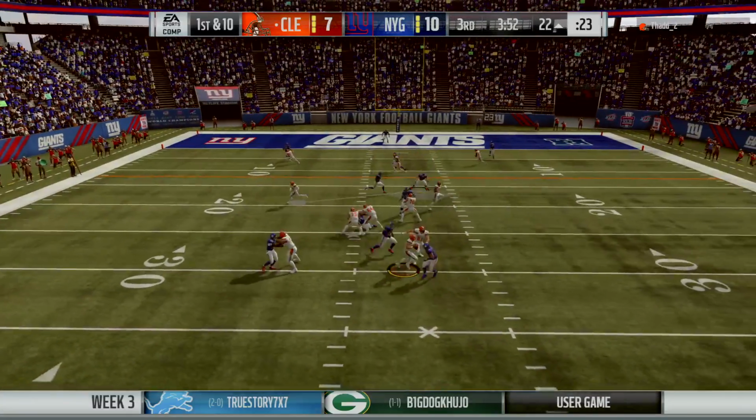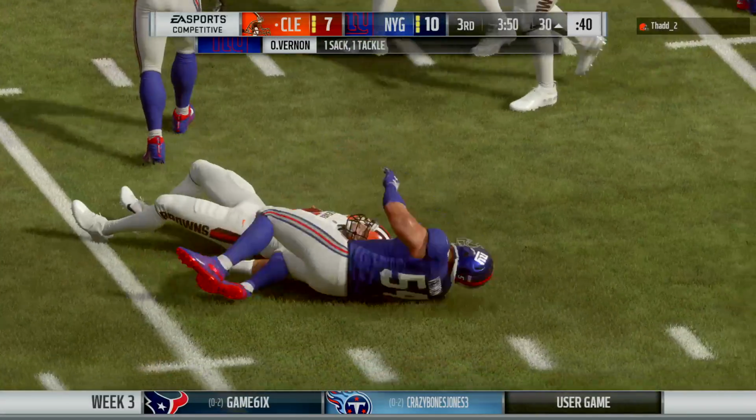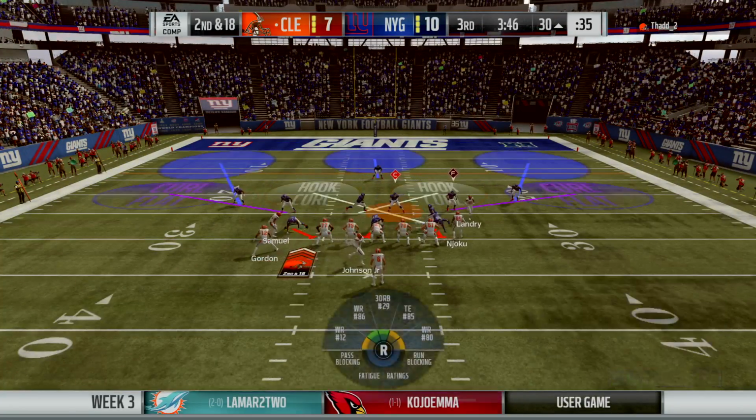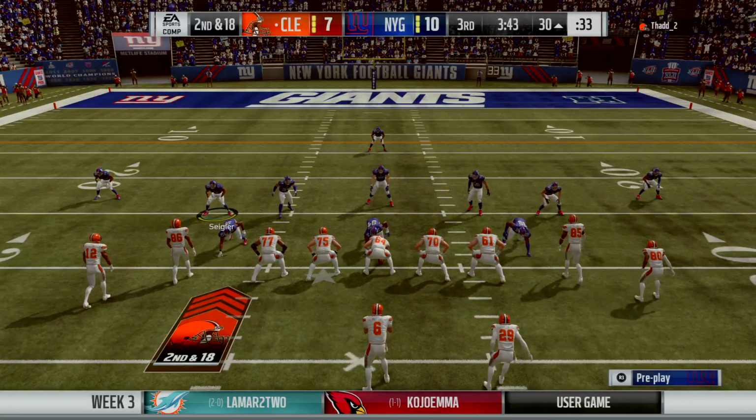On 1st and 10, Mayfield. And he's going to go down. They sack him back right around the 30. Olivier Vernon in there to drop him, and it'll be a loss of about 8.